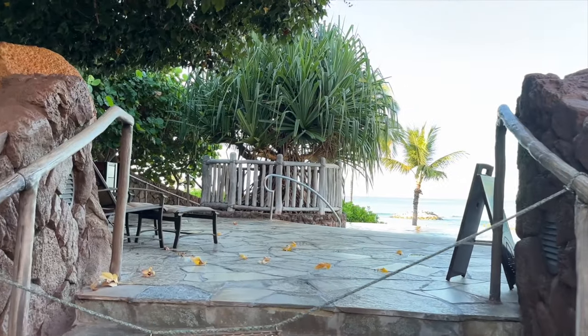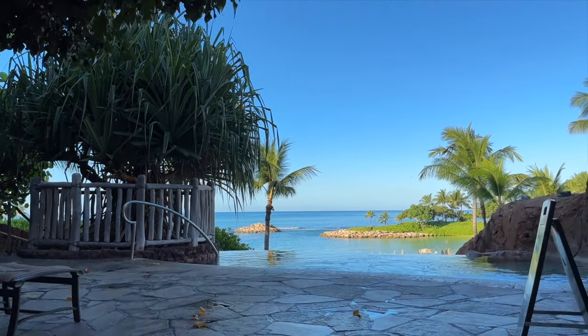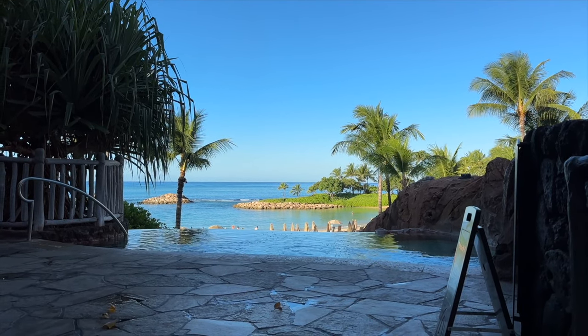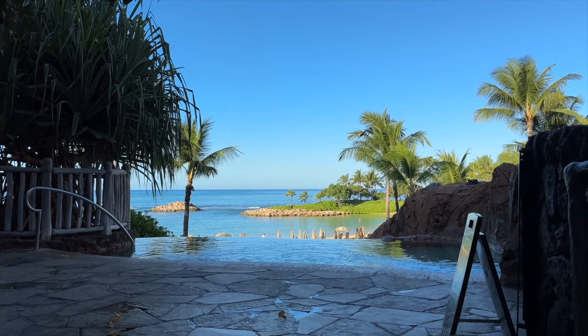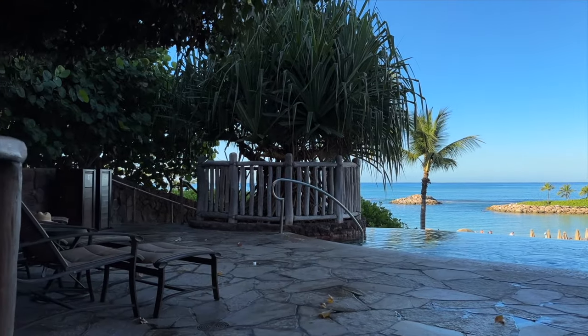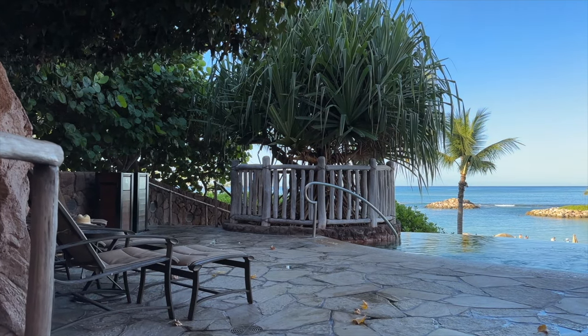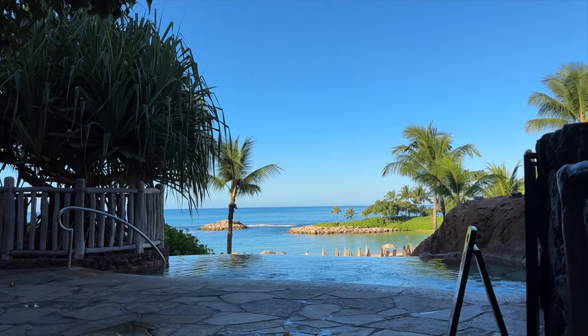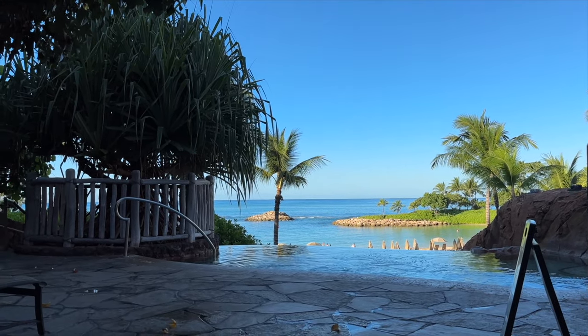So just up here is the adults only pool area. So it's reserved for over 18s. You've got an infinity pool there, which is essentially a spa pool as well. And that runs into another pool just down the bottom. You've only got 5 or 6 deck chairs here. So it is a hot commodity, this area.